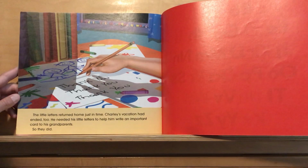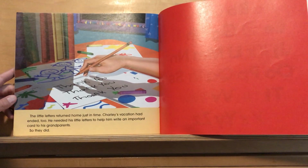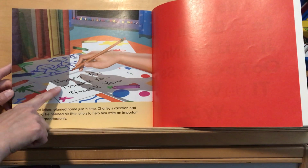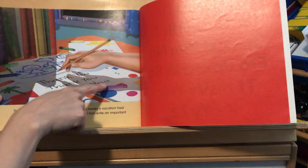The little letters returned home just in time. Charlie's vacation had ended too. He needed his little letters to help him write an important card to his grandparents. So they did. And guess what he wrote to his grandparents? Thank you, thank you, thank you.